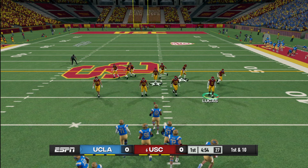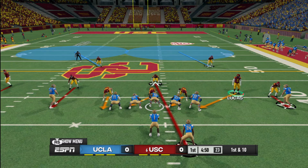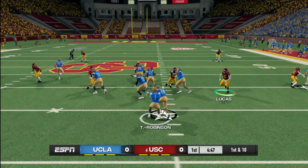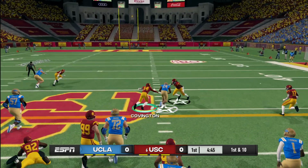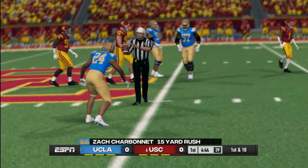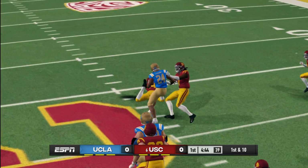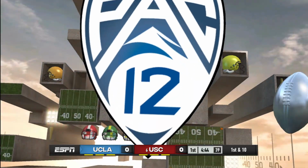From their own 38-yard line, first down. They come out in a five-wide set. They'll bring him down right around the 46-yard line. If you can consistently run effectively like this, it'll force the defense to pay more attention to the run, and that creates chances in the play-action passing game.